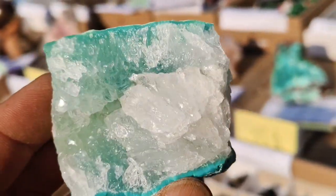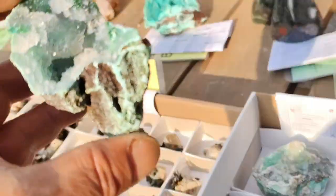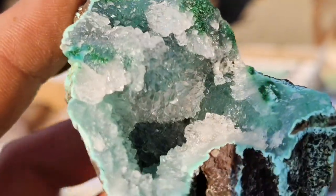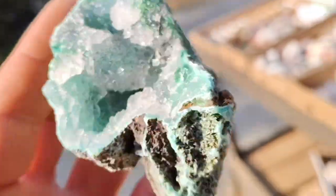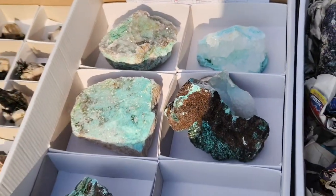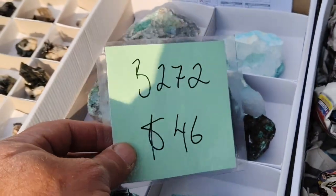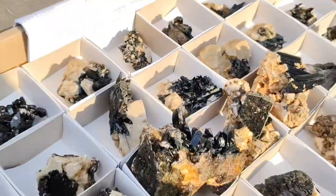That beautiful hue of blue shining through the quartz. That's nice. Nice deep fug there. Oh, that's beautiful. Very nice flat. These are rated as good, very good to A grade. 1.16 kilograms for the 6. $46 for flat 272.